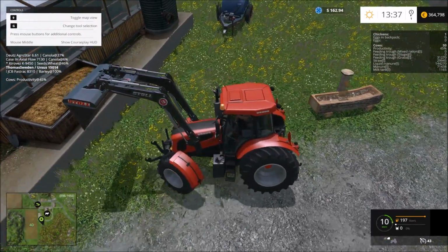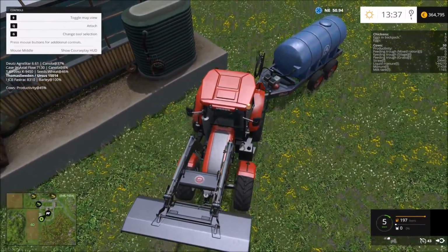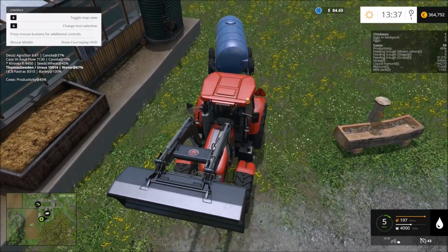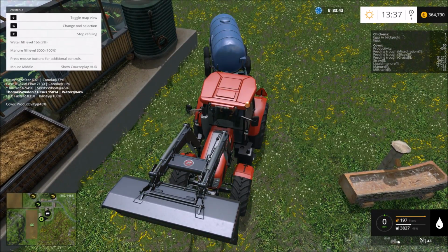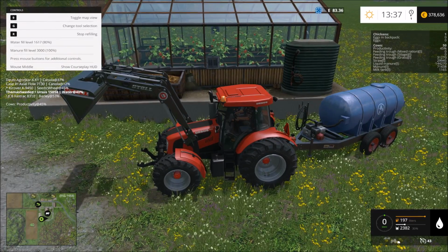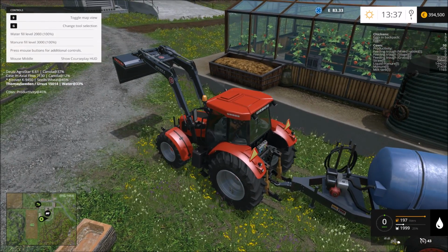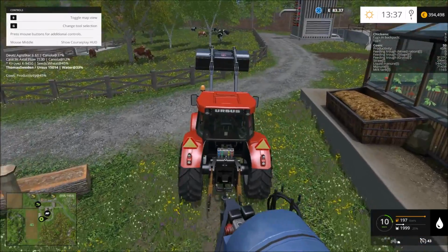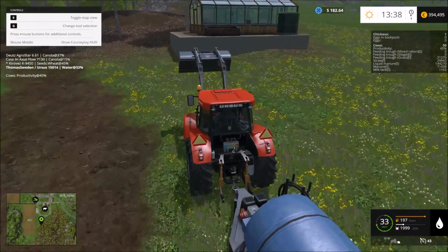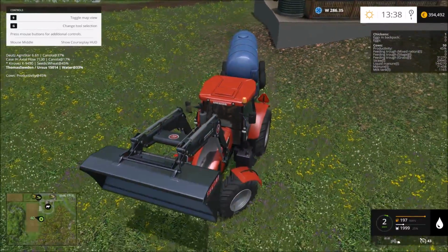So how much water do you need then? How much water do you need? Do you need some water? And then we'll do this. Back it up a little bit. Refill with water. Oh look, we have tomatoes. Tomatoes. That's awesome. So we have 3,000 liters of manure and 2 liters of water. So we can fill up the other one with water too, and then we get some honey.